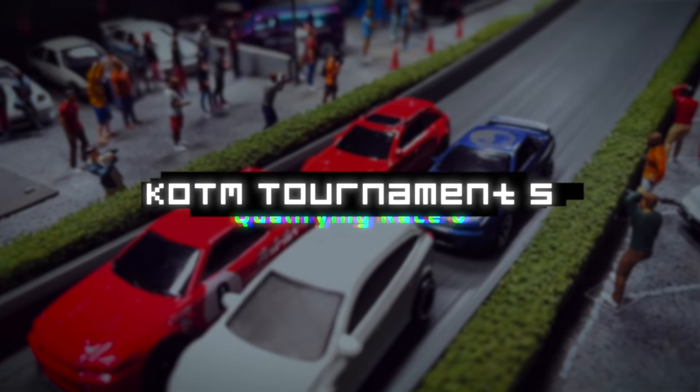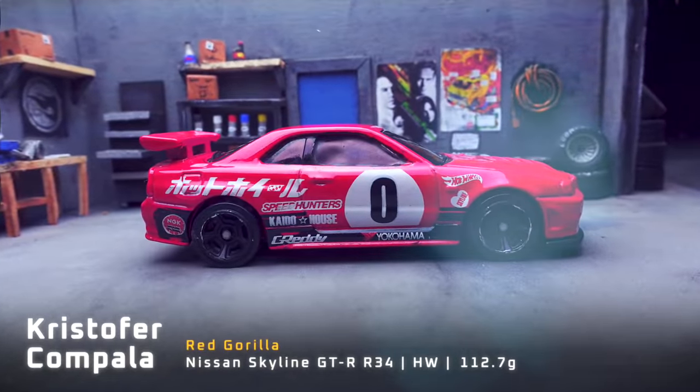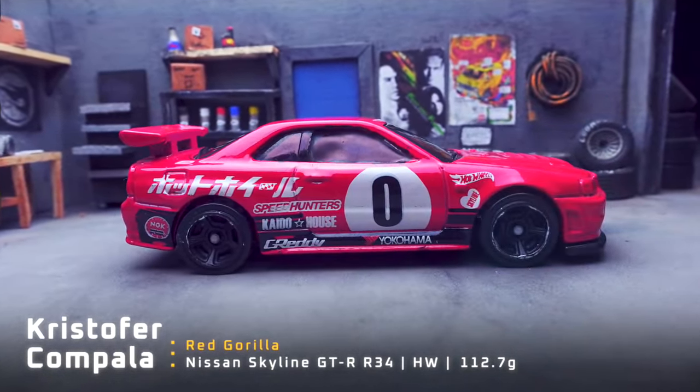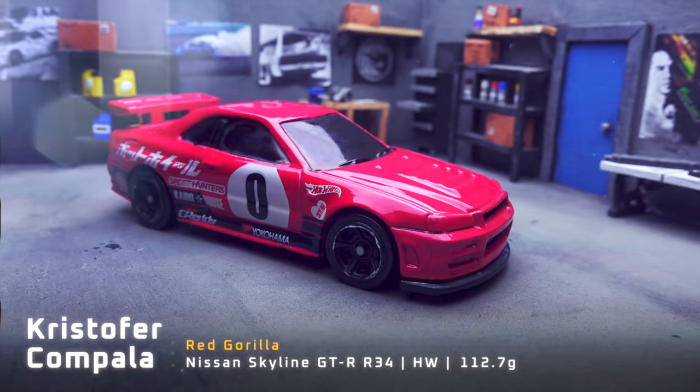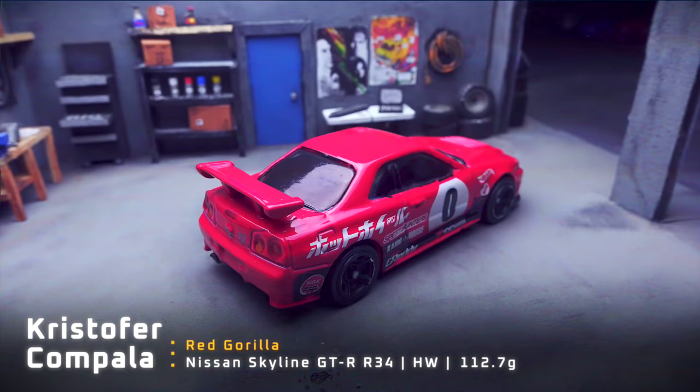It's King of the Mountain tournament number 5, qualifying race 8. Christopher Kampala is driving in Red Gorilla. Red Gorilla is a Nissan Skyline GTR R34 weighing 112.7 grams.